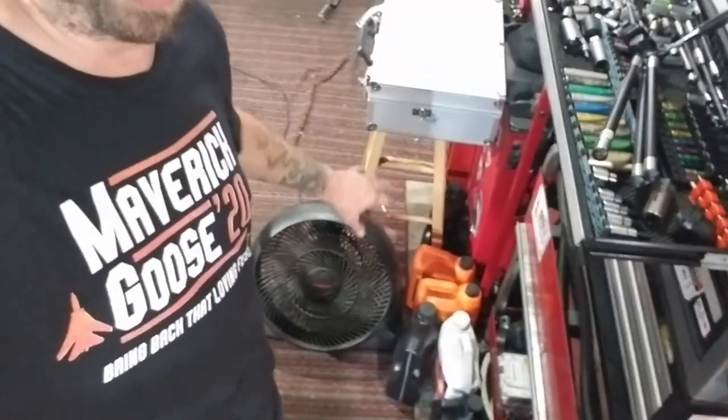So it's pretty hot out here, so I got the fan going. If you hear that guy in the background at all, just ignore that. It's hot. So yeah, get the turbo kit put on and hopefully get this thing fired up shortly.